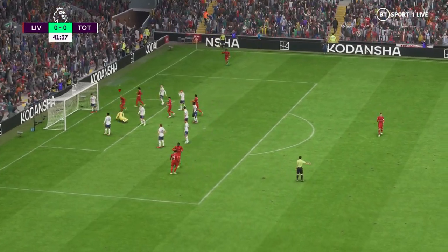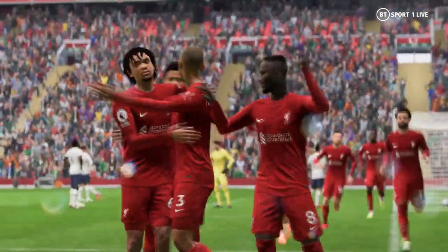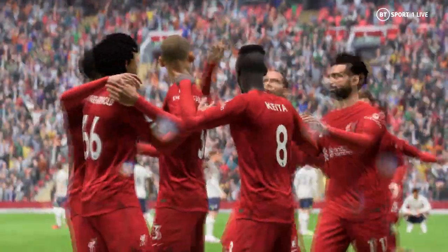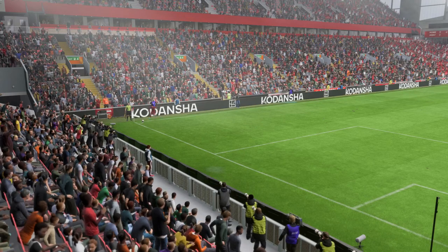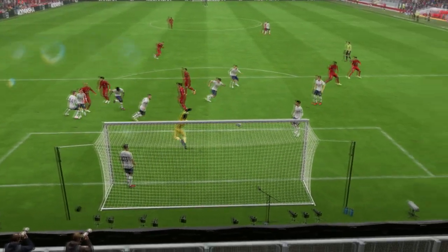In it goes! Well, the pressure has been mounting, and now they have the lead! Well, here it is again. It's a well-delivered ball into the box, which makes it a fairly simple finish in the end. It's a really good goal.